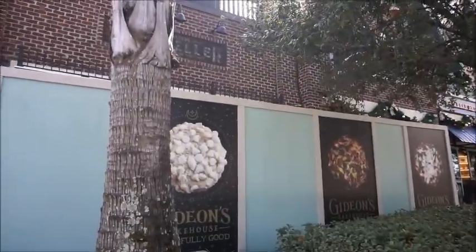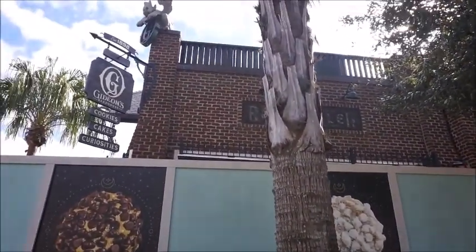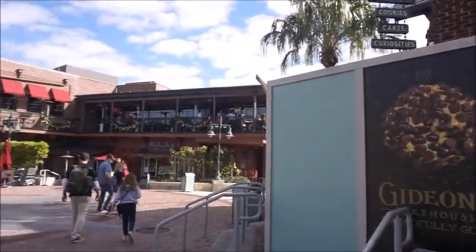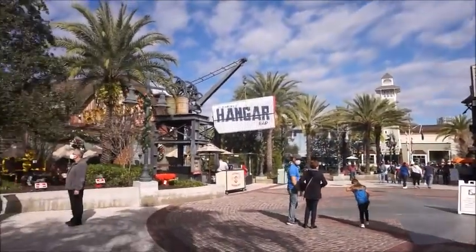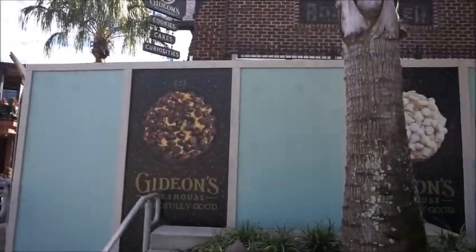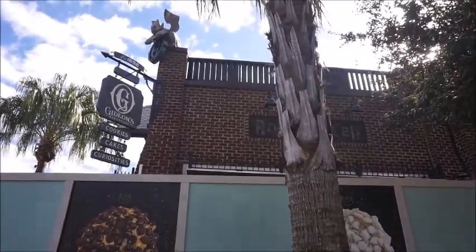Here's Gideon's progress. It's right across the street from Wine Bar George, Boathouse, and Hangar Bar. It's all right here on this corner. But it's coming along. Definitely not open yet. I don't know that there is an opening date, but you can see the full signage there. So that's exciting.